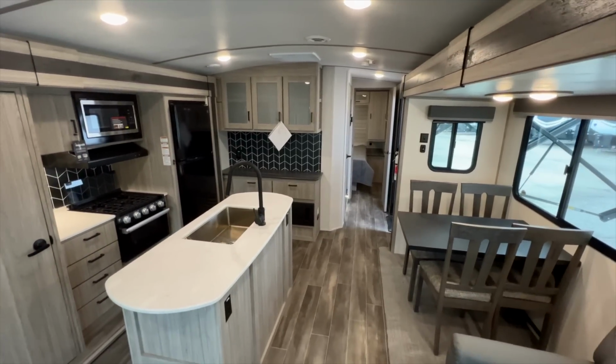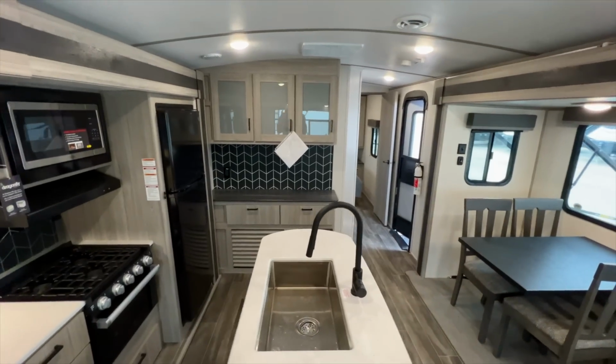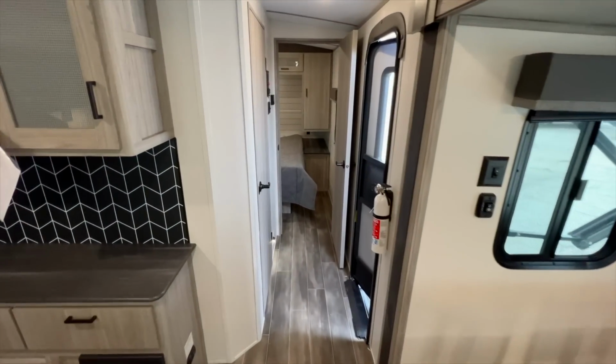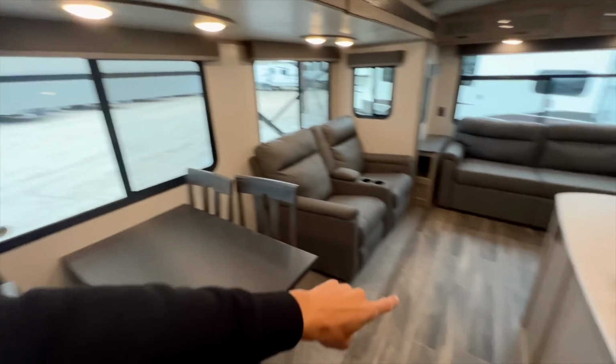But again, if you're just more budget conscious and want to get a less expensive trailer, and feel like that is something that's not needed for you, this is a great option. So that's something to consider there. And then that's everything on the inside, really. I don't think I missed much of it. Oh, last thing, flooring underneath here.